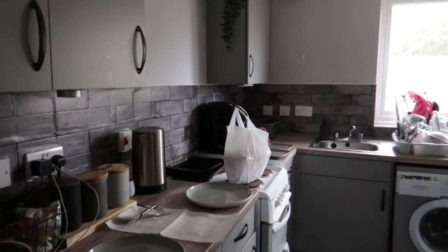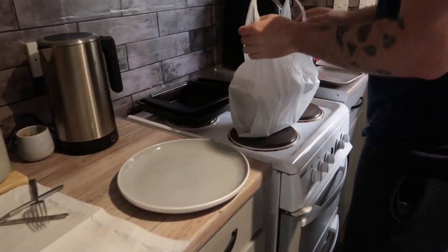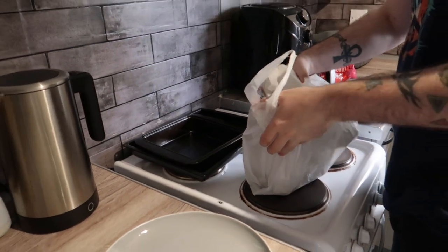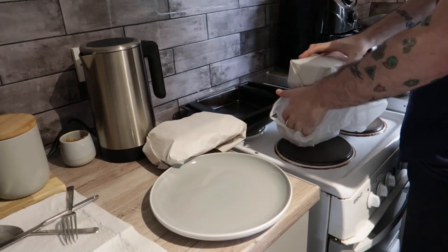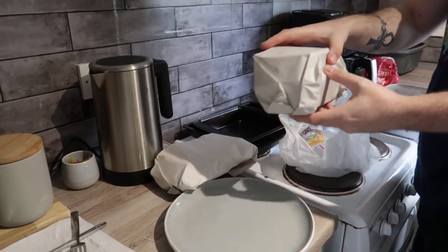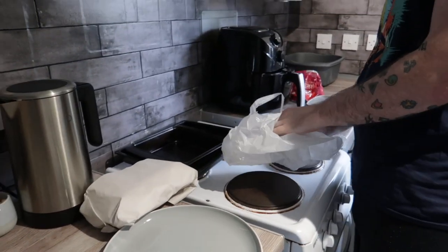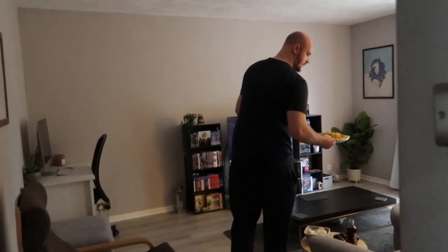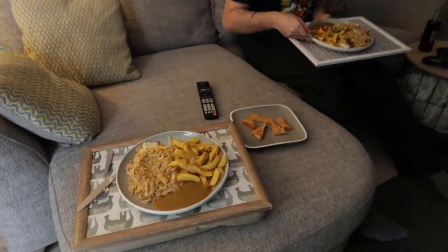Oh, this is the most exciting thing ever. Our favorite takeaway has reopened. What do we have? Chips. Salt and pepper chips. Special fried rice. Woo! And hot curry sauce. Yeah. Castle and Chinese. This is the best. Yes, baby.